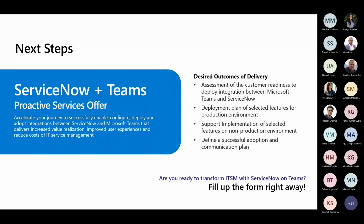We will share a form within the chat. Pratik, if you can help me out with the form. Please fill out this form. We just need some very basic information about what stage you're in and what sort of help is required. We'll help you assess your requirements and how ready you are, what license you have, what you want to solve for, help you build a plan towards that, help in guiding, testing and implementing these features, to the point of also working with you to develop an adoption plan, change management and communication, essentially end to end. Because I'm sure all of you have the licenses for ServiceNow and you're on Teams. It's a matter of leveraging it to solve and transform ITSM for your organization.